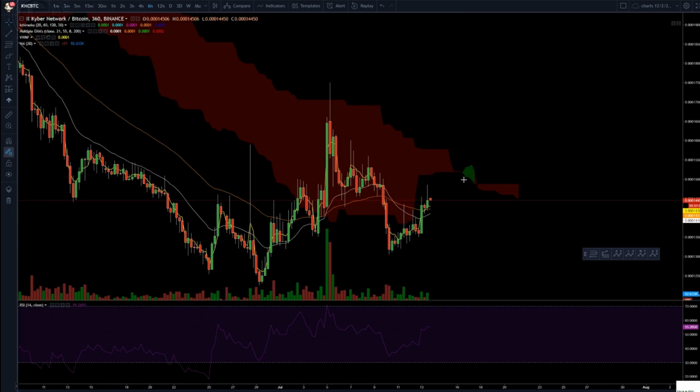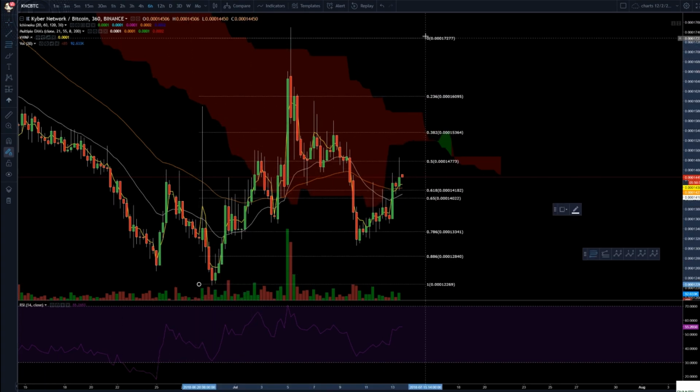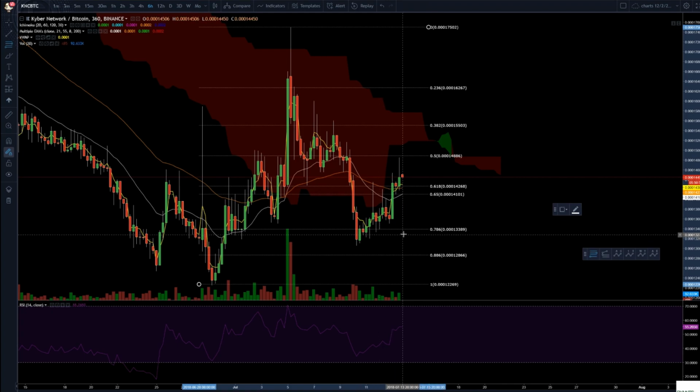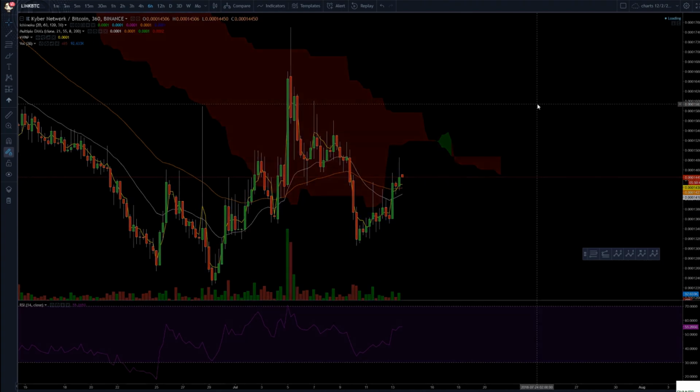Kyber Network. All right, so we have a double bottom here, which, what is this showing us? A 786 here. It's the same pattern as all the others, guys. Double bottoms, making higher highs, higher lows. So it's all looking good. But if Bitcoin drops once more, then most likely these will drop as well.